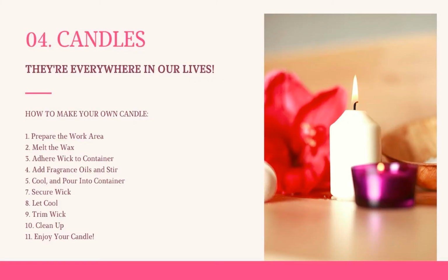Number 4, candles. Honestly, is there anything better than a sweetly scented candle? They're everywhere in our lives, whether we realize it or not, so use some of that available market to turn a profit for yourself.